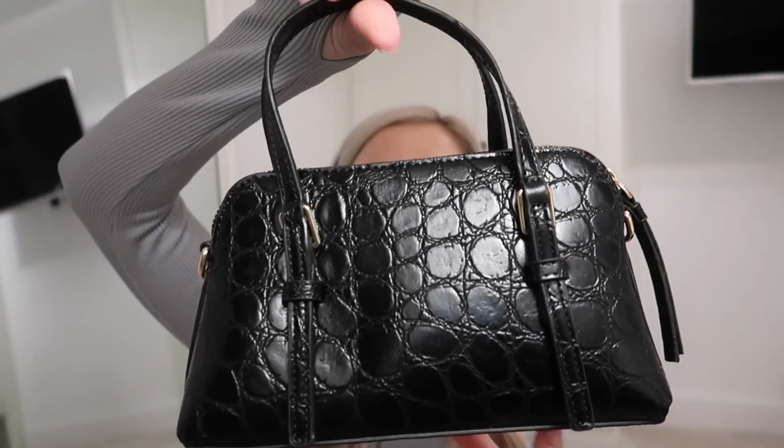And everything I buy is never extortionate, guys. So you know it's going to be an okay price. That's gorgeous. So then I wanted a black one as well. So I got this little one here, really cute.